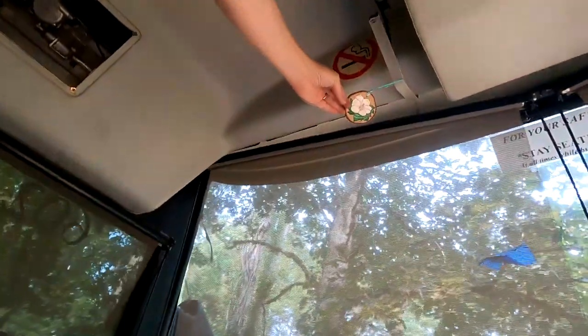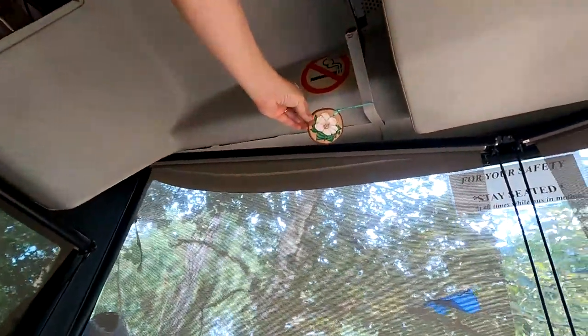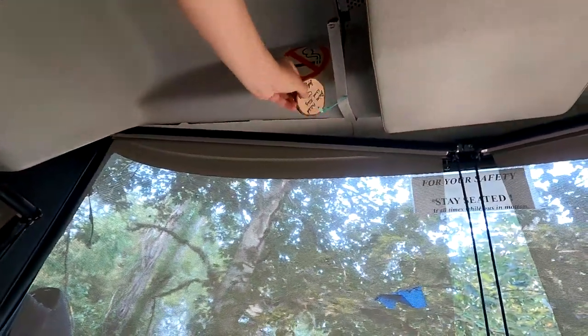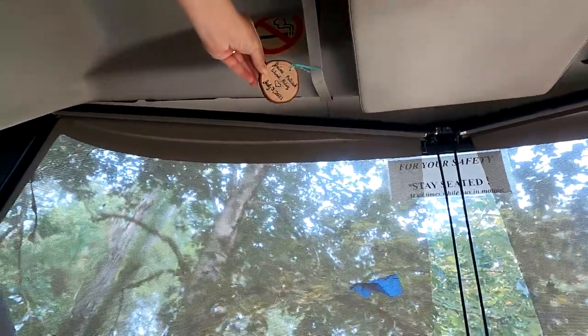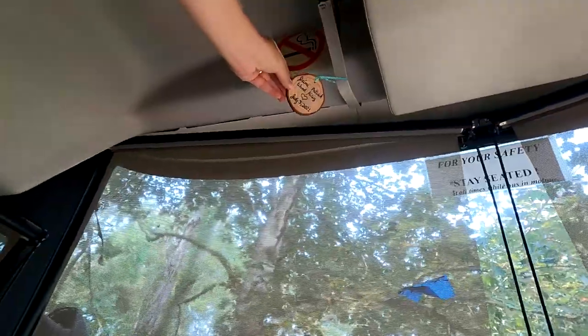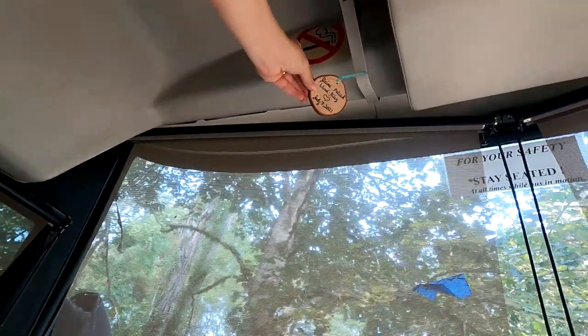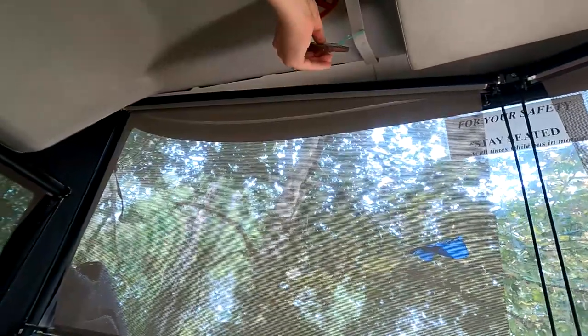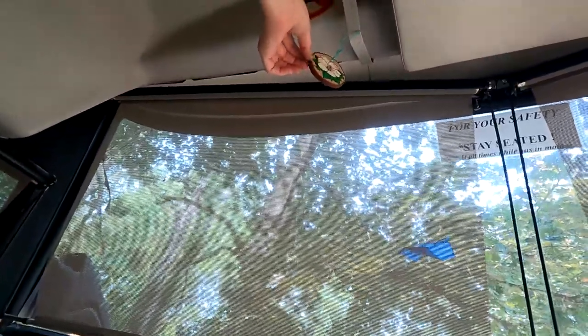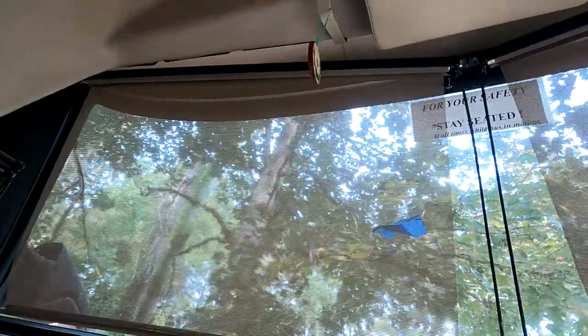Our friend Angie made this for us. It has Magnolia on the front, and on the back, it says Jamie and Patrick Wood Riley, July 3rd, 2021, which is the day we got married. And that's our logo. That's a great place for it for now. That keeps it high and out of the way.